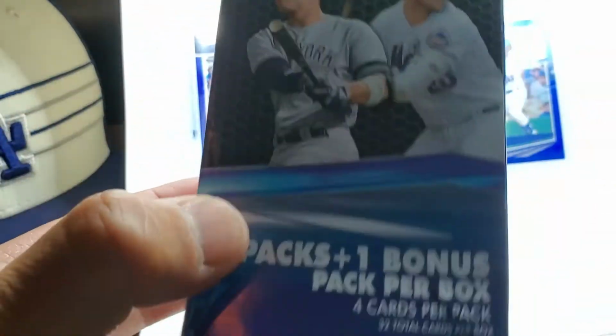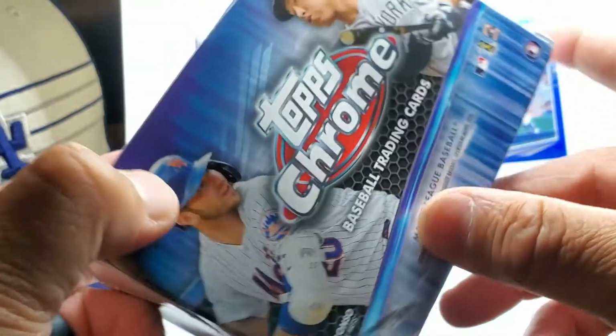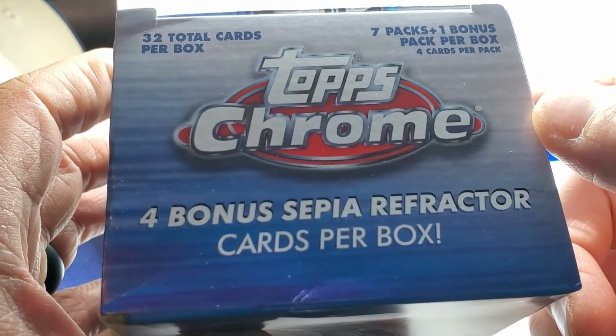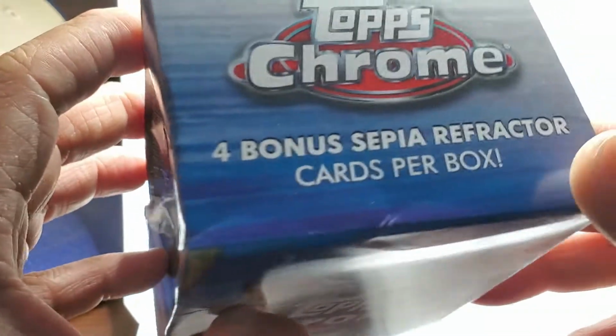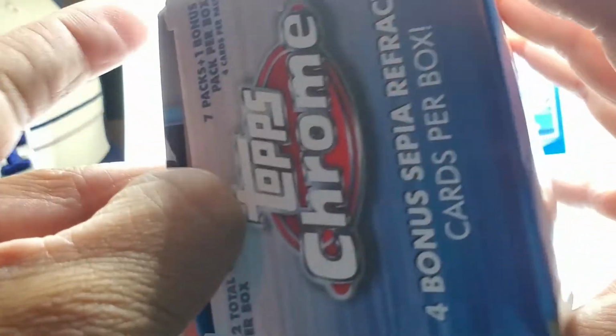So 7 packs, 1 bonus pack, 4 cards per pack. The big one here is they have the sepia, like a negative sepia refractor. It's kind of cool looking. I actually bought a Mookie Betts one today for about $10. So I hope I get one. I also got the rainbow refractor Mookie Betts one I bought on eBay today. But right there, 32 cards per pack. And let's get digging, guys. This is the fun part about it, right? So here we go.